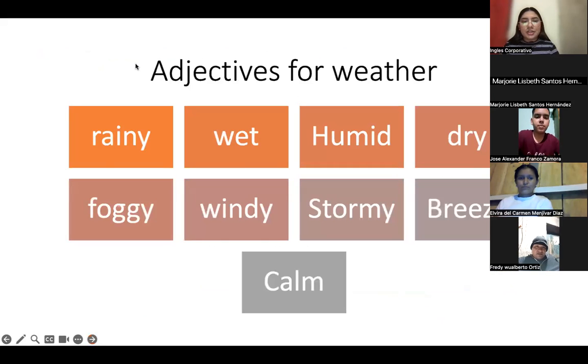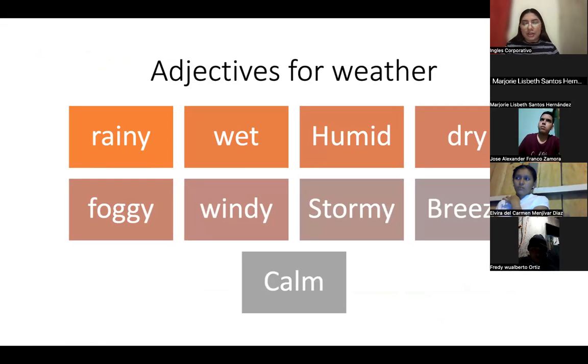So what are we going to study now? Tenemos adjetivos. Remember, adjetivos son aquellas palabras que utilizamos para describir algo, ¿verdad? Un objeto, una persona, una cosa, anything. We use adjectives, the words, to describe. We have adjectives for weather. Tenemos los adjetivos para describir el clima.